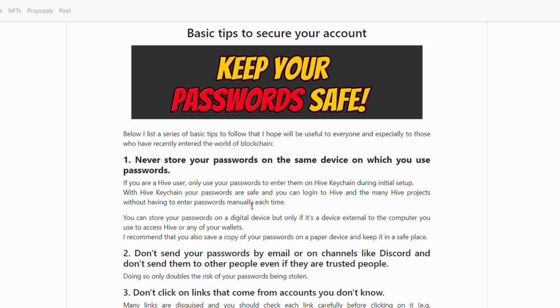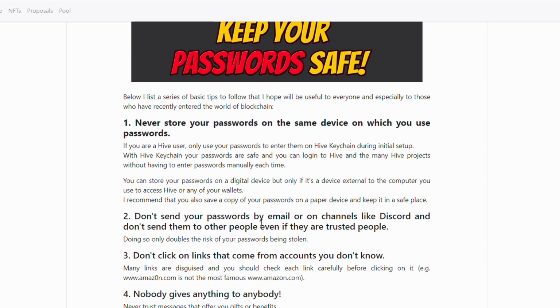So if somebody ever did get into your computer, there's no file with your passwords in it. I used to have it on a little notepad on my computer. Don't do that. That's pretty bad in case they ever get into your computer, especially when your account's worth a couple thousand dollars. The next thing is don't send your passwords by email or channels like Discord.